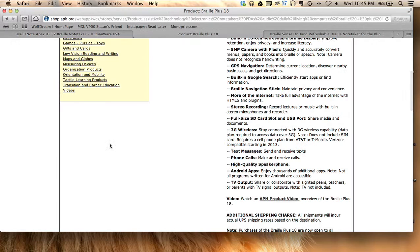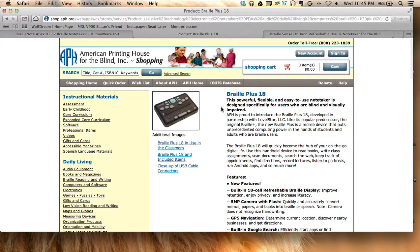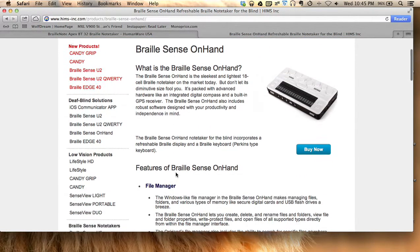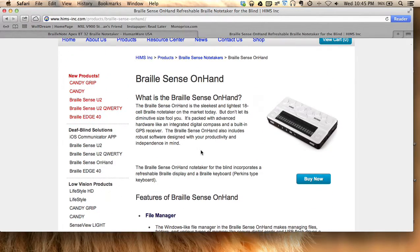So there's that note taker. There's the Refresher Braille, Braille Plus 18. There's the Braille Sense on hand, which is a pretty cool machine. I've not seen this, but it's really small. The only thing I don't like about these small devices is me being a dedicated Braille user and learning Braille music and taking down all these notes for classes, is I don't have that much room.